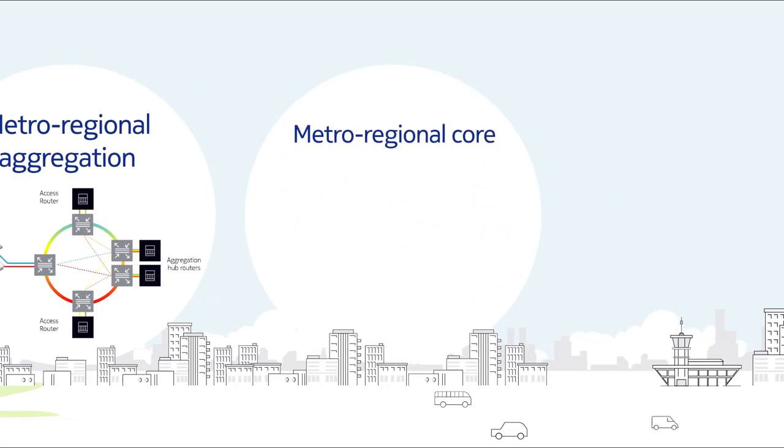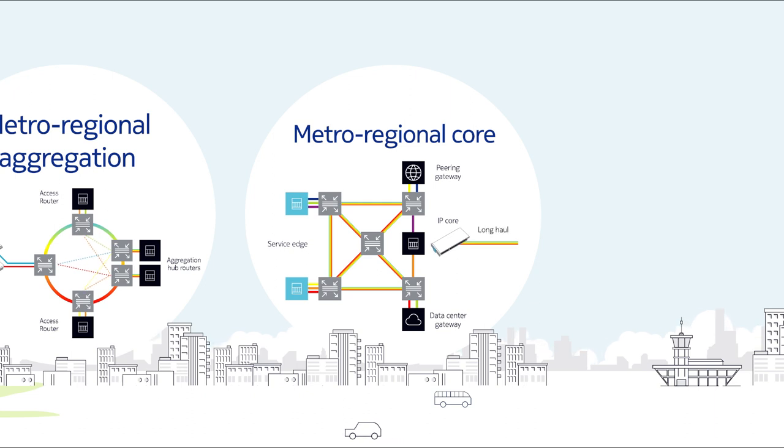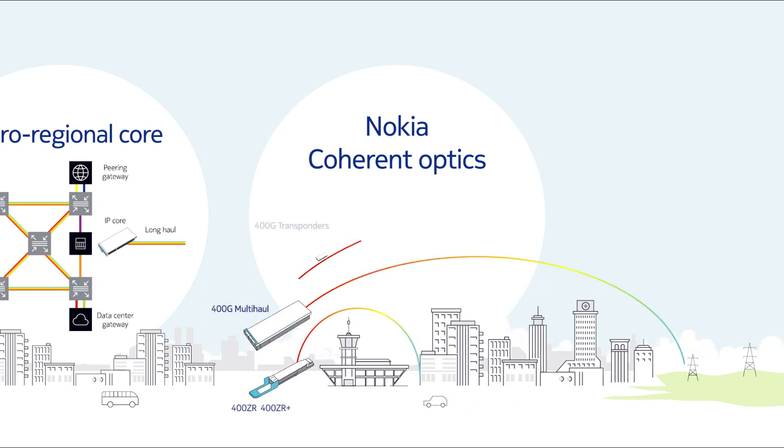ROADMs in metro regional core networks can efficiently route aggregated IP service traffic to internet peering points, edge data centers, and the IP backbone network on dedicated wavelengths. The Nokia portfolio addresses the needs of all 400G applications. It lets operators adopt 400G everywhere, from metro access to the edge, and across the regional core to the long-haul backbone.